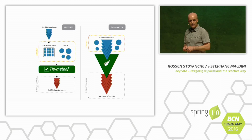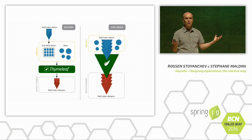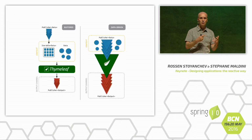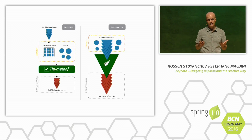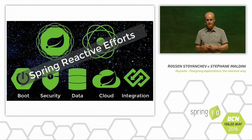This is a diagram that shows a couple of different things with Thymeleaf. One of them is where you have a model that's fully resolved with all the data, and then we're outputting one buffer at a time with back pressure. And then on the right is where there's actually a publisher giving you items, and as they arrive, they're being formatted as HTML and output. Again, these are experiments, but I wanted to highlight them because they show that this is real and this is being done at the moment.